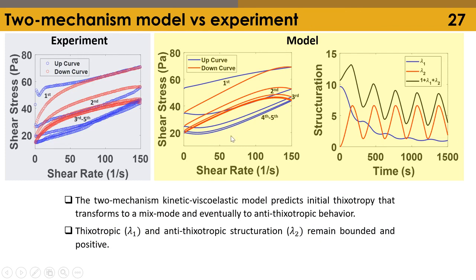This is actual experimental data compared to the computational model. And in this case, this third block to the right here is the structuration parameters for both the antithixotropy, the thixotropy structuration, and the total structuration, 1 plus lambda 1 and lambda 2. And you can see that they're bounded, not necessarily bounded to 1. There's no reason that they have to be in these models, but they're positive, and we don't generate any negative shear stresses in this case.